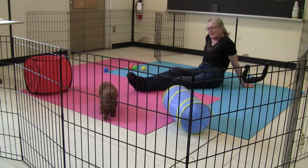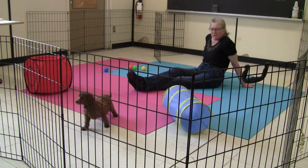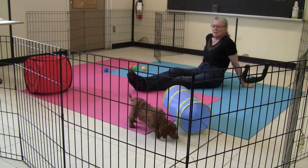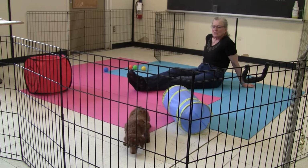So I'm going to say that this little girl has quite a nice little mix of social and environmental. She's really quite curious. She's just careful. So the more comfortable she is in her surroundings, she may become more environmental. That's quite the body stretch, little girl.